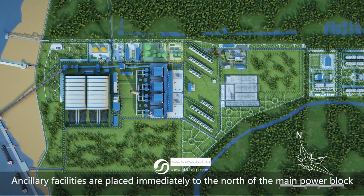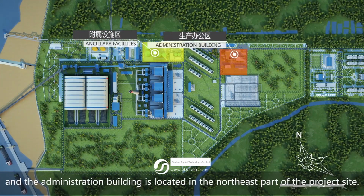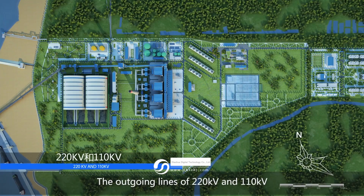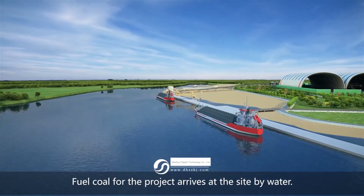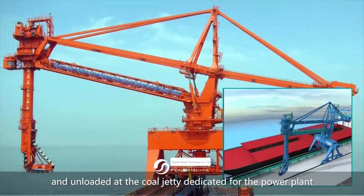Ancillary facilities are placed immediately to the north of the main power block, and the administration building is located in the northeast part of the project site. The outgoing lines of 220 kV and 110 kV are connected to the power grid via the switchyard in the east of the plant.